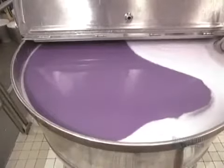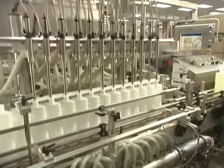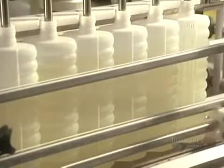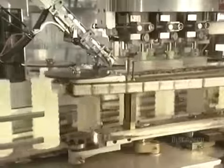Before the filling process, the quality control and microbiology laboratories make sure that the product meets strict quality standards. Now it's on to the next step. This filler can simultaneously fill up to 12 700 milliliter bottles at a steady pace of 50 per minute. The fill level is adjusted electronically.